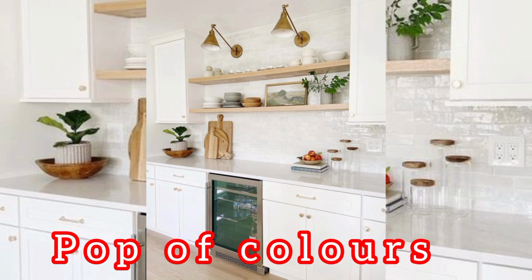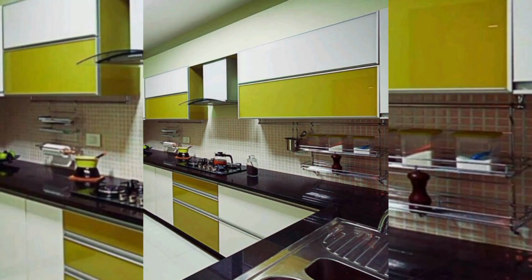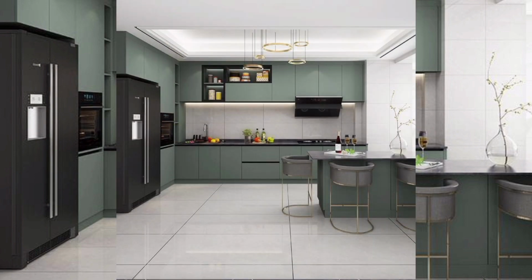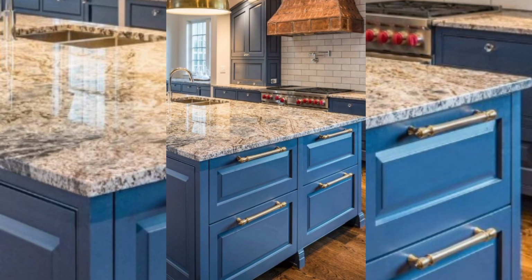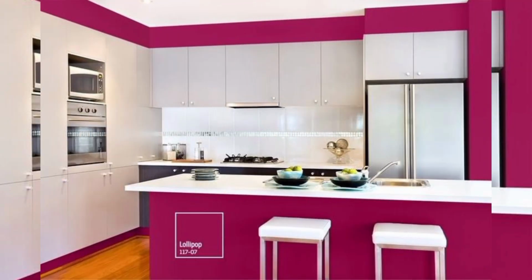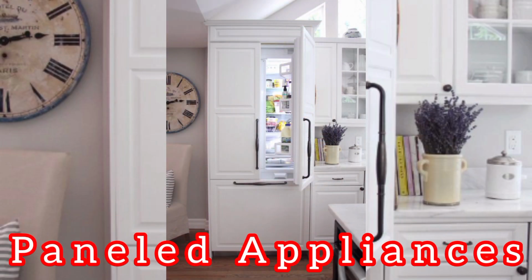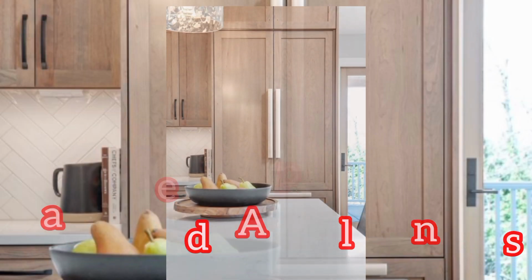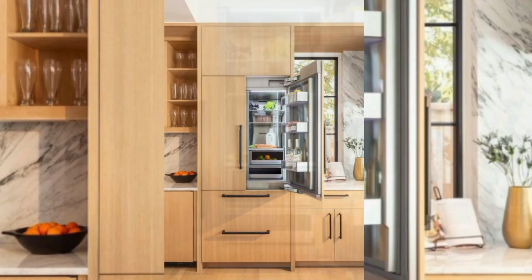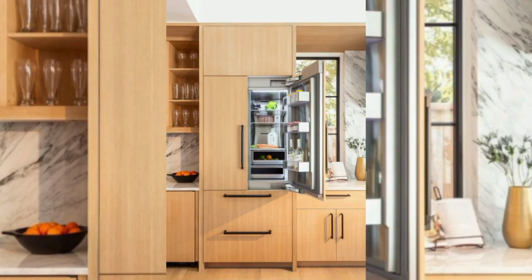Splash some color. While neutrals remain timeless, introducing a pop of color through backsplashes, vibrant appliances, or bold cabinetry can elevate your kitchen's style. Enter the world of paneled appliances for seamless sophistication. Despite being a tad pricier, the undeniable visual impact makes it a worthwhile investment.